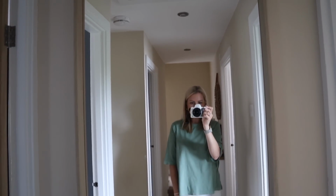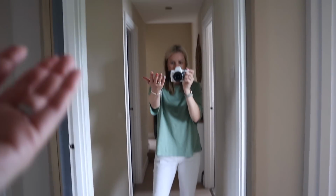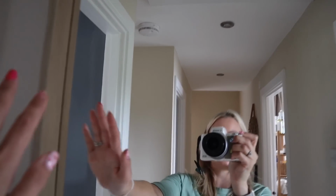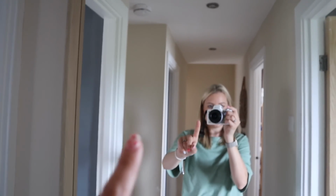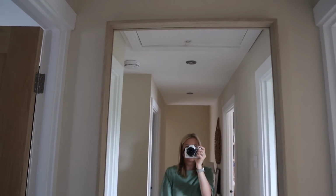Did I show you this as well? So we have a lovely floor length mirror here. These are the IKEA ones, they're all the same ones. This is the light wood one. And then in our bedroom we have two of the white ones. Love that.